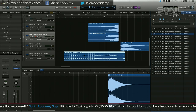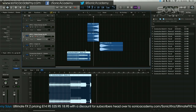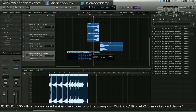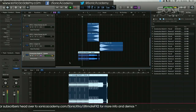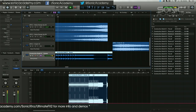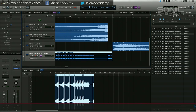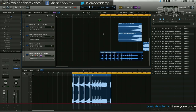Let's go to flex time. That does it automatically there, does it? Automatically. A bit low maybe in the mix. That certainly is.